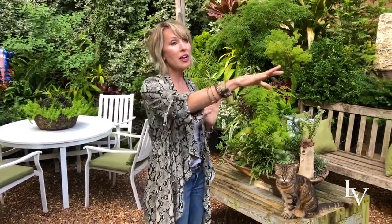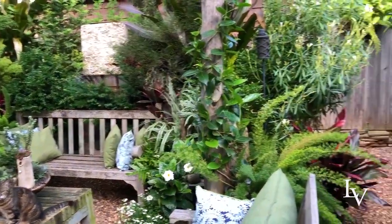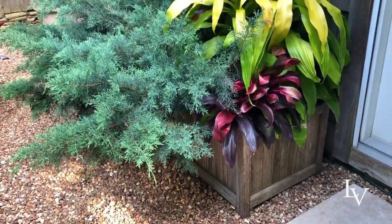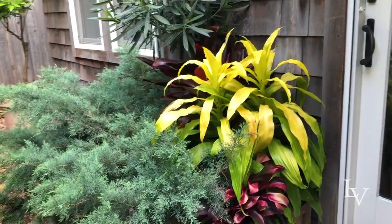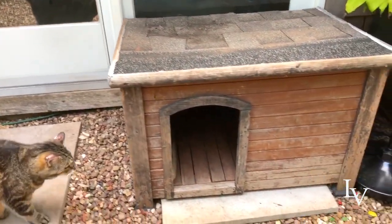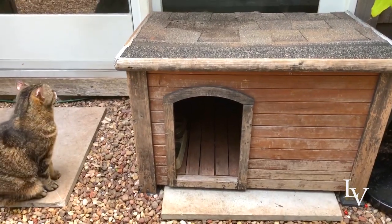And then on the other side of the door, you see that there's that same kind of window box planter that mirrors the one on the opposite side. And look at the cute little kitty house. Stuart, show them the cute little kitty house that matches. Yes, Kitty, we're talking about your house.